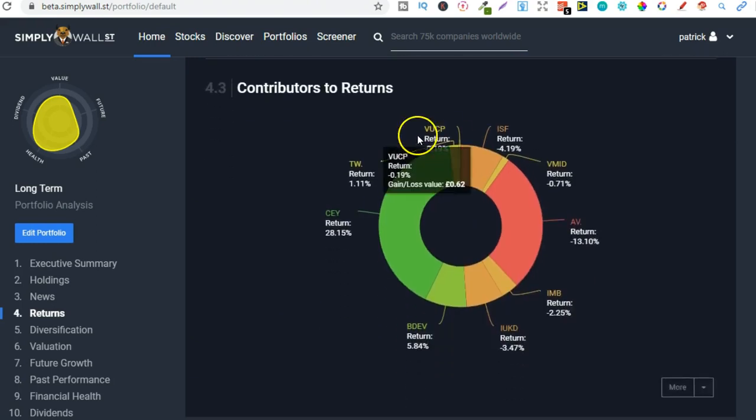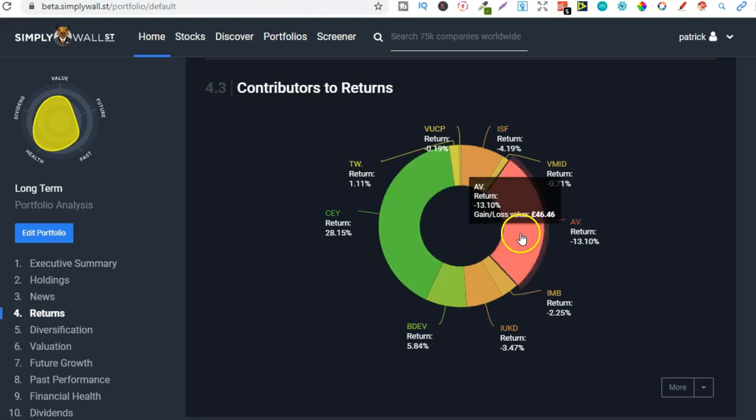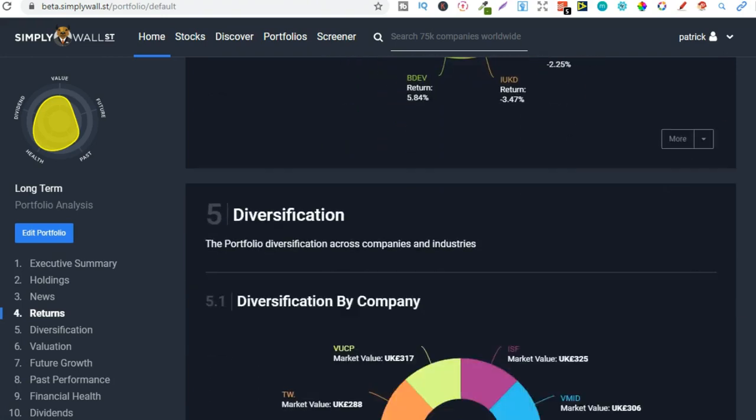Now here we go. Contributors to returns. As you can see, Sentiment is performing really well for me, and then Aviva is my worst, and then the others aren't actually performing that bad. But again, none of this really bothers me. If I see something that's majorly in the red, then I'm more inclined to go and purchase that if it's a good company, and I believe that Aviva is a pretty solid company. But I'm holding for the long term, you know, a good 5, 10, 15, 20 years. So let's keep on scrolling down.